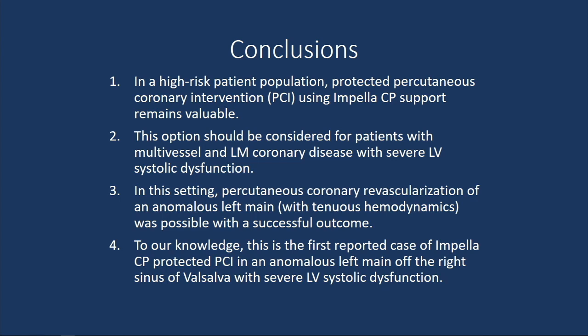And to our knowledge, this is the first reported case of Impella CP protected PCI in an anomalous left main off the right sinus of Valsalva, and in a patient with severe LV systolic dysfunction. Thank you.